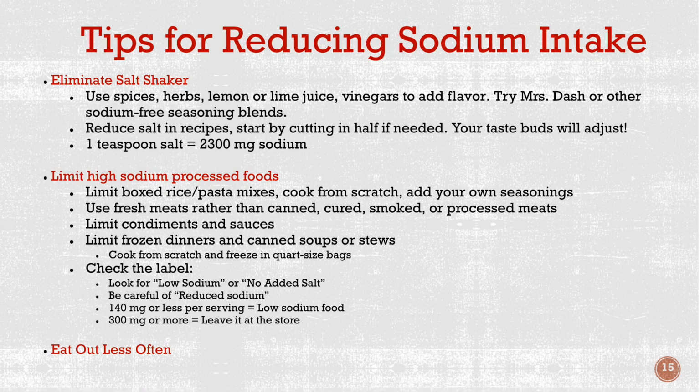We can always look at the label. My general rule for sodium is if it has 140 milligrams or less, that is considered a low sodium food and is a good choice. 300 milligrams or more, leave it at the store. All of these tips are going to help us stay within these recommended sodium limits.